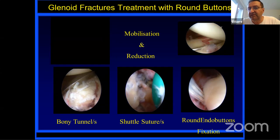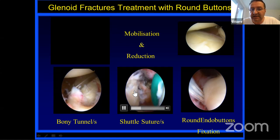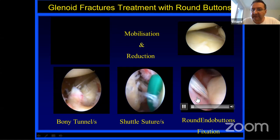So it's also useful to enter with a spinal needle in order to be parallel, to grab the fracture with the hook of the guide, to reduce it, then to drill one or two holes, depending on the size of the fracture, and then not try to detach the labrum and the capsule. It's not that difficult to find the hole through the capsule and through the bone. And then just use the buttons to reduce it and compress it a little bit.